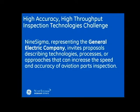The topic of today's webinar is GE's High Accuracy, High Throughput Inspection Technologies Challenge. 9 Sigma, representing the General Electric Company, invites proposals describing technologies, processes, or approaches that can increase the speed and accuracy of aviation parts inspection. So now we're going to hear from Lisa Ralph on GE's vision for this challenge.